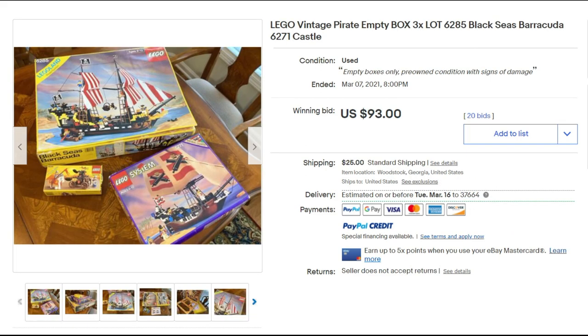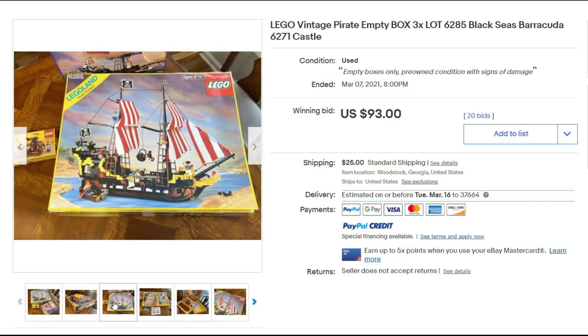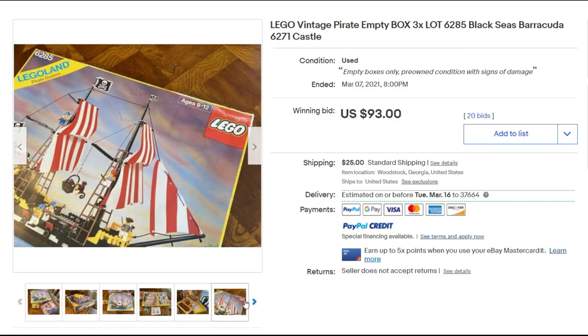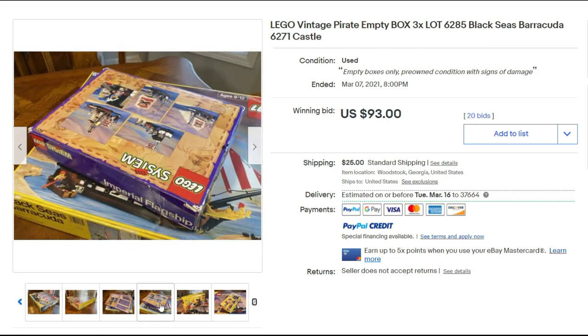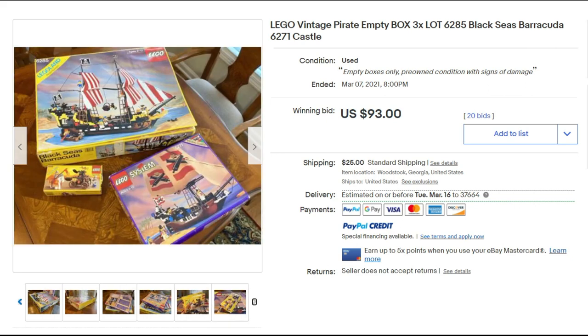Amazing. It's really no surprise that Lego boxes are showing up here. This is a vintage pirate lot, number 6285. It says Black Seas, Barracuda, and Castle. So it looks like we've got a couple of boxes here. Actually, 3 boxes for $93, sold with 20 bids, and they paid about $25 in shipping.